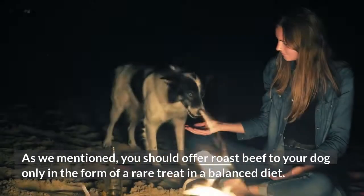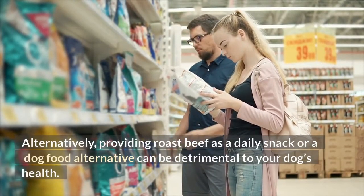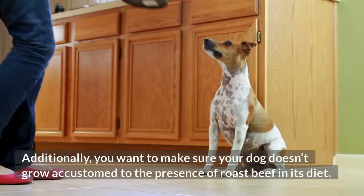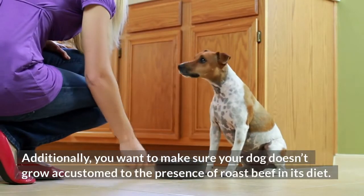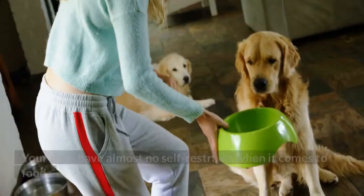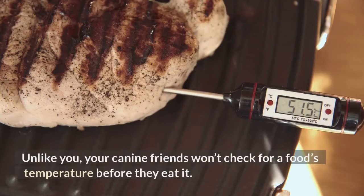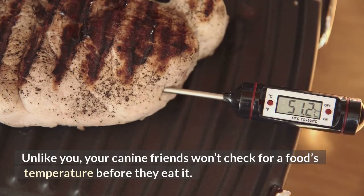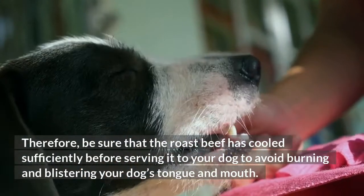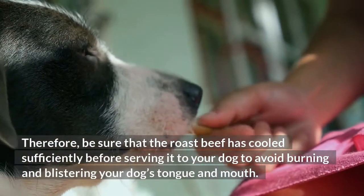Frequency. As we mentioned, you should offer roast beef to your dog only in the form of a rare treat in a balanced diet. Providing roast beef as a daily snack or a dog food alternative can be detrimental to your dog's health. Additionally, you want to make sure your dog doesn't grow accustomed to the presence of roast beef in its diet. Serving temperature. Your dogs have almost no self-restraint when it comes to food. Unlike you, your canine friends won't check for a food's temperature before they eat it. Therefore, be sure that the roast beef is cooled sufficiently before serving it to your dog to avoid burning and blistering your dog's tongue and mouth.